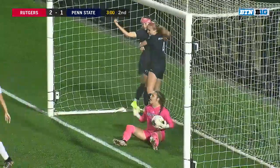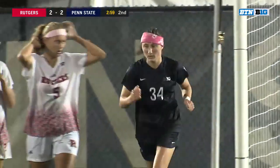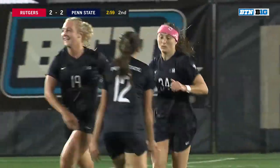McClellan had a player in front. Schlegel was there. McClellan thought maybe some interference. You can see her complaining. Schlegel may have got a touch on it, or it may have just gone in, but it doesn't matter. It's 2-2.